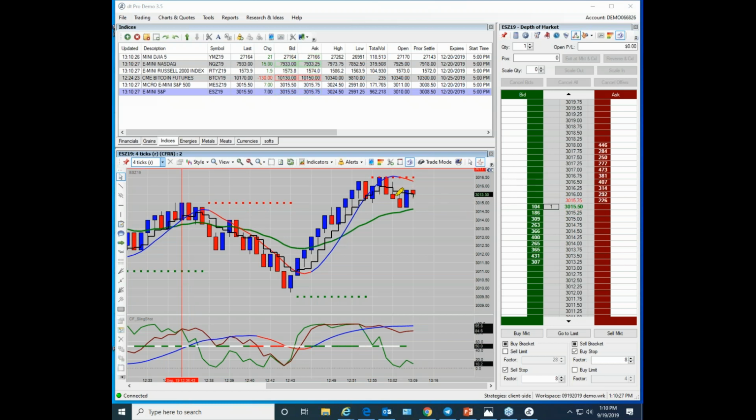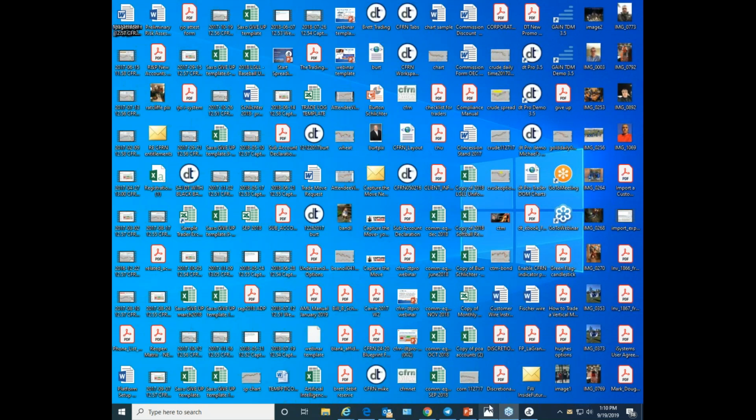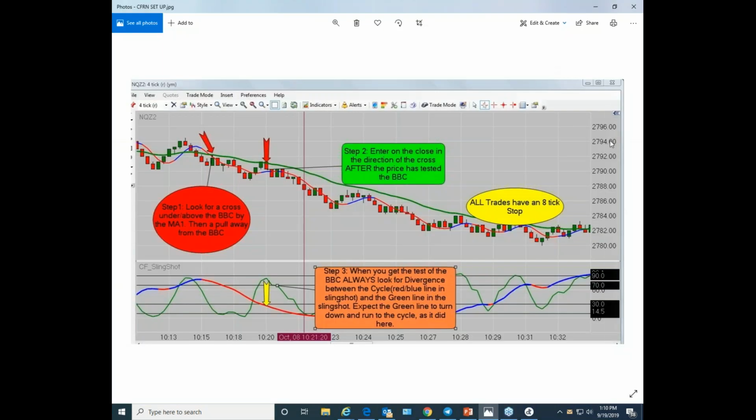If it does qualify, he can left click and get in here, or left click and get on the short side, or he could be, like I said, proactive, where he buys above or he sells below. Two ways to do it. So the time frame, that was a long-winded explanation of the time frame. We're on a 4-tick range. That's the bottom line.